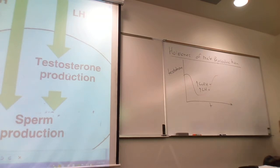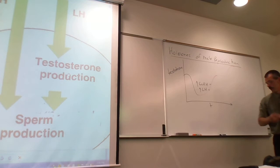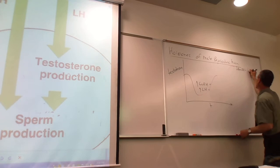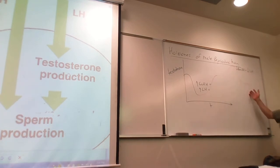Make sense? Let's say somehow I end up with too much testosterone. What would my brain think if there's too much of that? Lower GnRH. I'm going to turn off GnRH. That would tell me to make less LH, which tells me to make less testosterone. So testosterone would be a simple negative feedback kind of graph. I don't have enough, I make more. I have too much, I make less. Right?